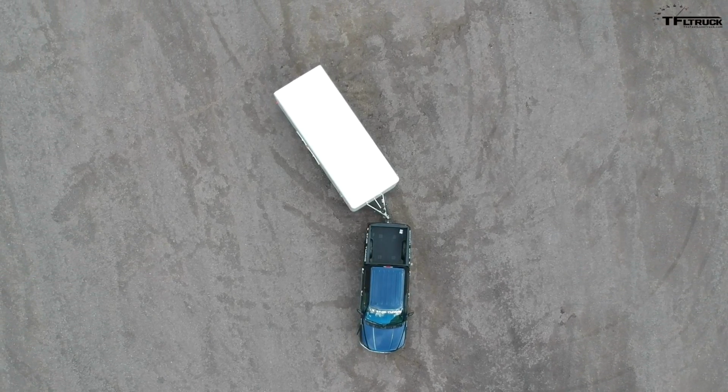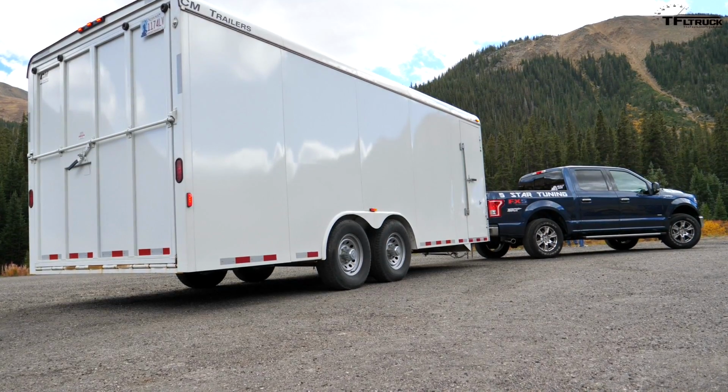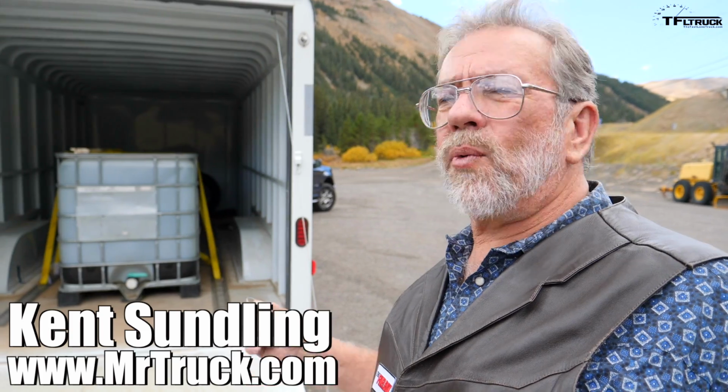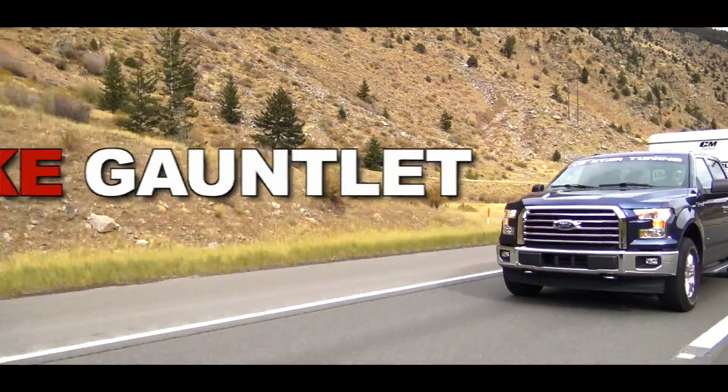Yeah, that is so cool to line it up with just that exact vehicle at your altitude where you live. But that's what we're going to find out, is how a tuner like that is going to work with a big load going up 11,000 feet in the mountains. That's the same test trailer we've been using for a couple of years. It's 20 feet long, 8 feet wide, and we've got 2 water totes in there. We are weighted down, the whole trailer with load is about 9,000 pounds. Same kind of weight we've used on the Gauntlet for several years for the half-ton class.